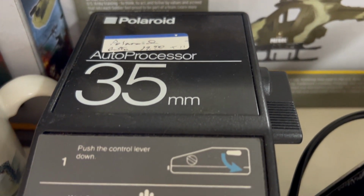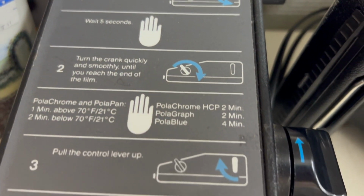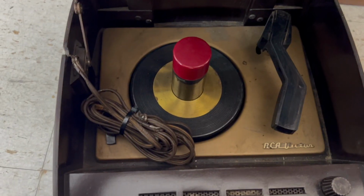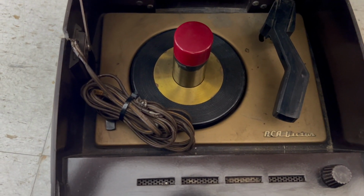Here's a Polaroid 35mm auto processor. Love the instructions on this device. Turn the crank very fast. This is an RCA Victor 45 record player.